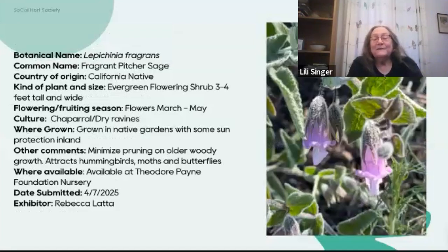Oh my goodness, we've just seen this plant. So we decided to leave both of these slides in. Rebecca Lotta also submitted Lepechinia fragrans. It's a very popular plant, and you will like the scent of it. It's an evergreen flowering shrub that she has growing to about 3 to 4 feet tall. I've seen them get a little bit bigger. Flowers March through May, long flowering time.